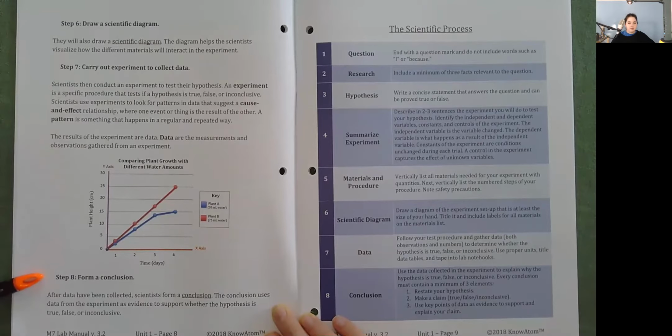Step 8. Form a conclusion. After data have been collected, scientists form a conclusion. The conclusion uses data from the experiment as evidence to support whether the hypothesis is true, false, or inconclusive.